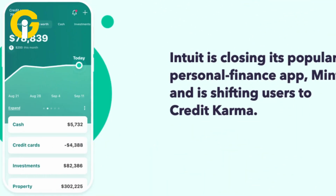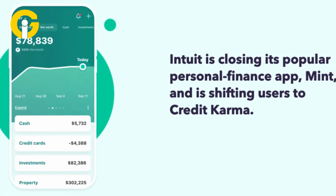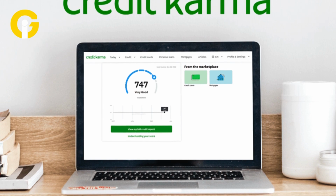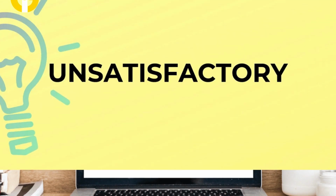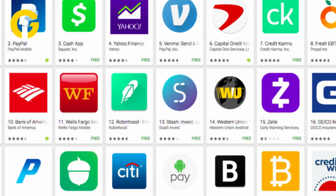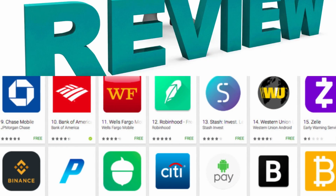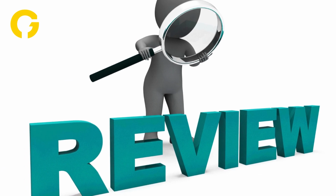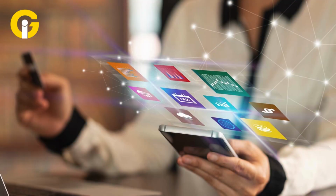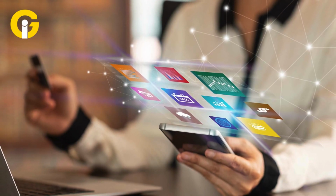While Intuit has not clarified whether it intends to integrate Mint's budgeting features into Credit Karma, Credit Karma alone does not suffice as a Mint substitute. After experimenting with Credit Karma and finding it unsatisfactory, I explored various competing finance apps to identify a permanent replacement for Mint. The subsequent review details my experiences, testing outcomes, and recommendations for the best available alternatives to Mint. Furthermore, I commit to updating this review as the tested apps evolve by adding features and addressing known issues.